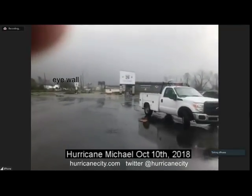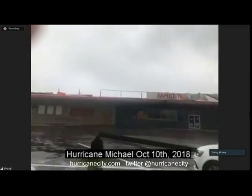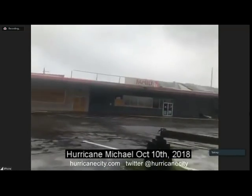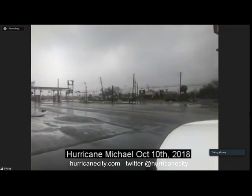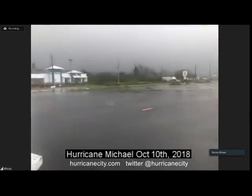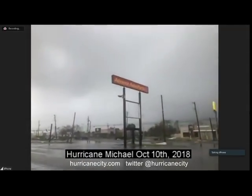It says 98. Back up if you can for me. There's the eye right there. Good deal. It's like the edge of the eye wall that you're looking at right now. I'm in it. Advance a little part side of it, Will.